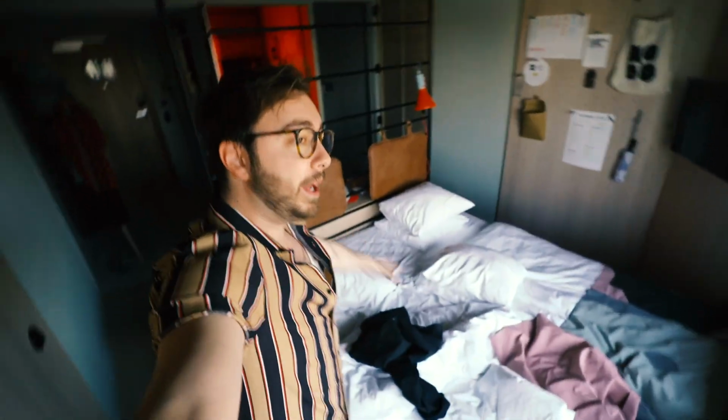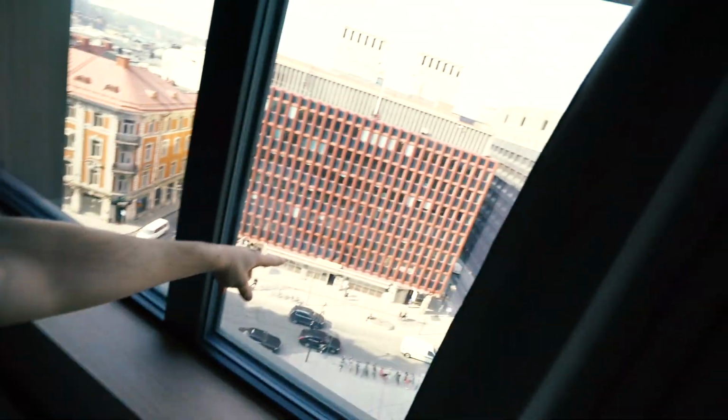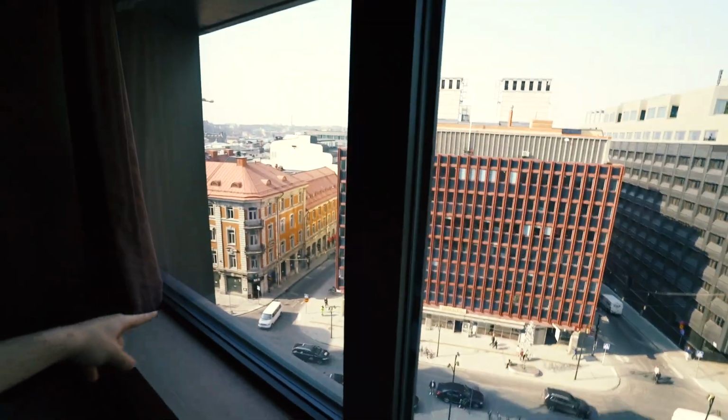Like, this is the hotel room. Look at this. It's so hipster and cool. You have your bed, your head's there, and your feet are actually here. So you wake up with a view of Stockholm. Let's start the day. Last day in Sweden, baby. Let's do it.